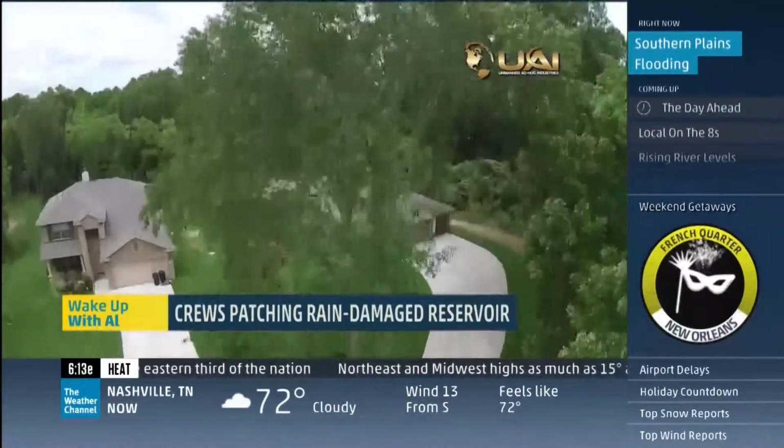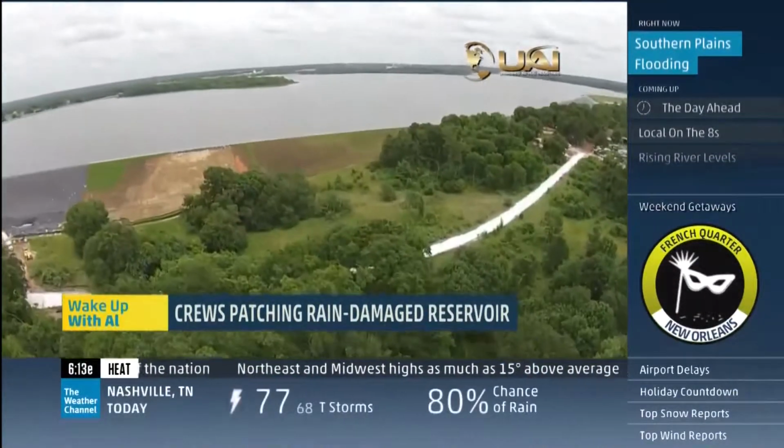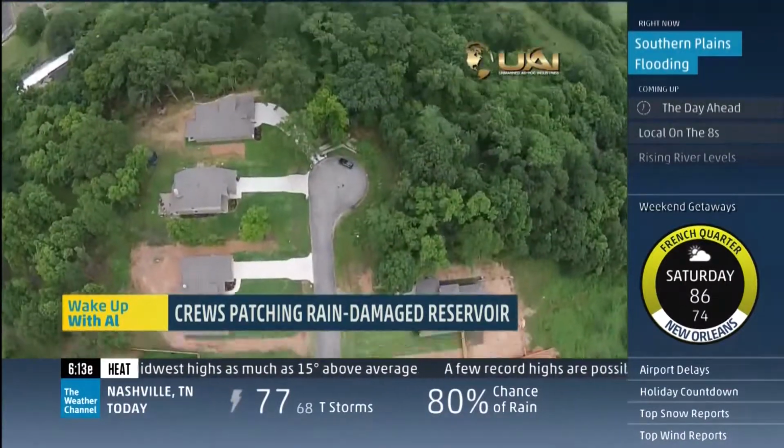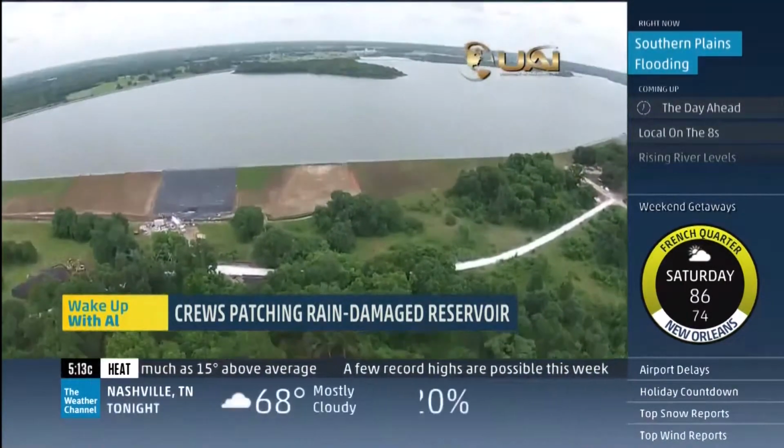From here on the ground, you can't really see the danger. But as we take you up into the sky, it's very apparent right there on your TV screen. Look how close the water is to this neighborhood. If that dam were to break, the water only has one place to go.